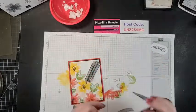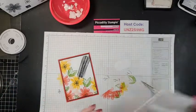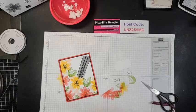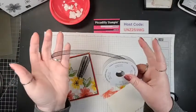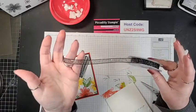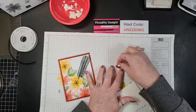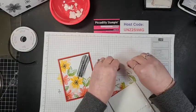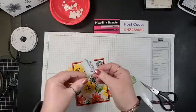Cards don't have to be super fancy, super layered. Make your own DSP sometimes. This is the glittered organdy ribbon. I love it. It looks nice. It's in our annual catalog. So it's staying around. It's not going away.